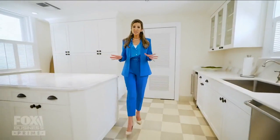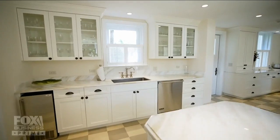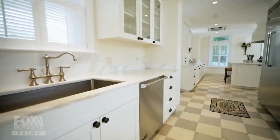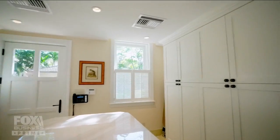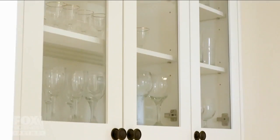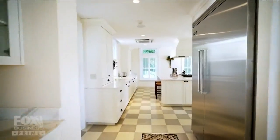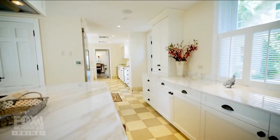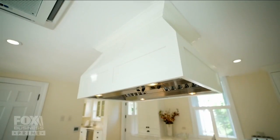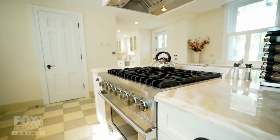This is the most updated area of the home. You have a butler's pantry, marble everywhere, white cabinetry, and then it leads you to the gourmet chef's kitchen. The kitchen is tucked away, it's unseen from the formal dining and living areas.